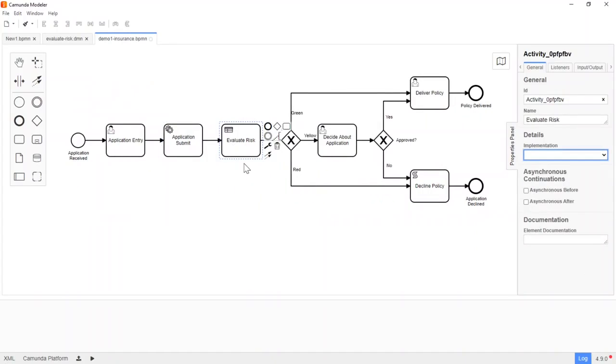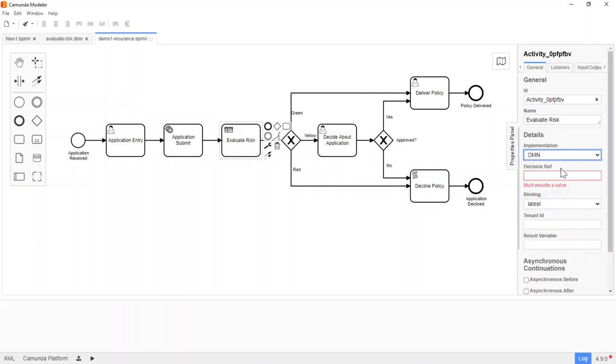Okay, let's move to the next process, evaluate risk. In this, we need to bind this evaluate risk task to the DMN table where we have our business rules. Same as the automated process, we have multiple options here: Java class, expression, connector, external. But for the purpose of this demo, I'll be using DMN table for our business rules.